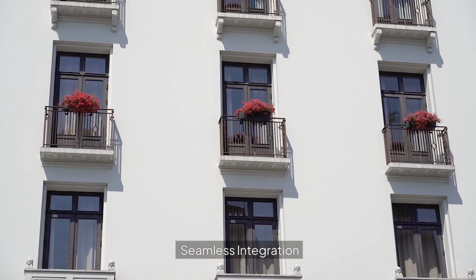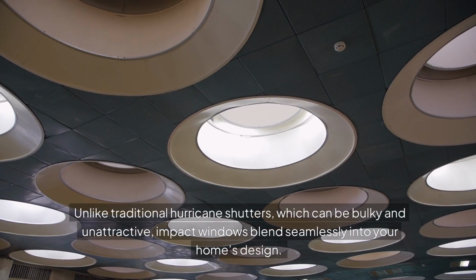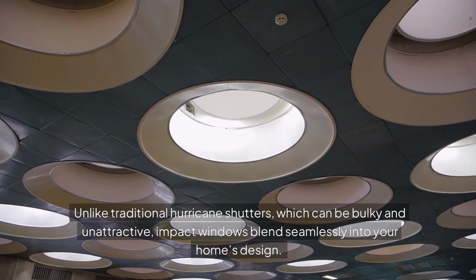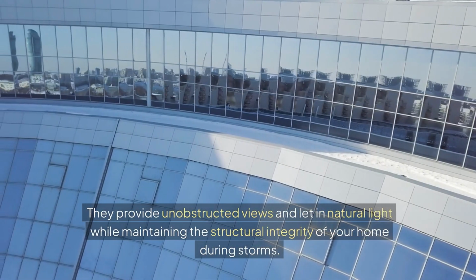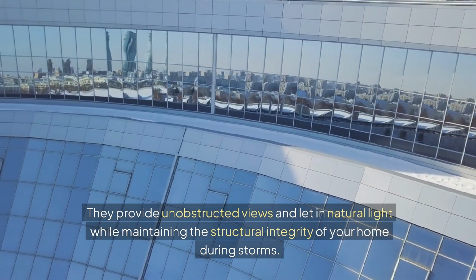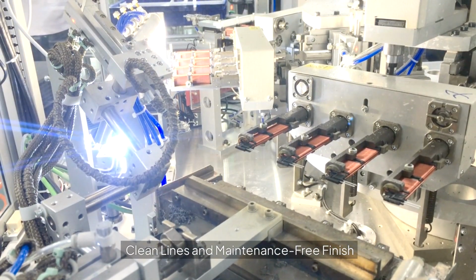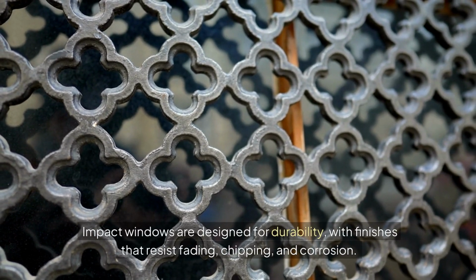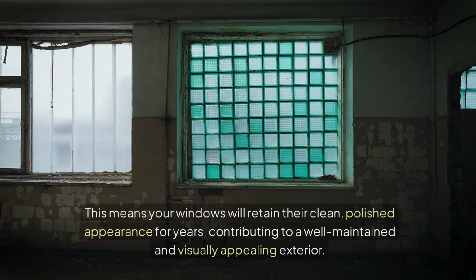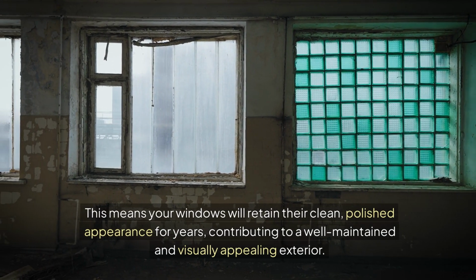Seamless integration. Unlike traditional hurricane shutters, which can be bulky and unattractive, impact windows blend seamlessly into your home's design. They provide unobstructed views and let in natural light while maintaining the structural integrity of your home during storms. Clean lines and maintenance-free finish. Impact windows are designed for durability, with finishes that resist fading, chipping, and corrosion. This means your windows will retain their clean, polished appearance for years, contributing to a well-maintained and visually appealing exterior.